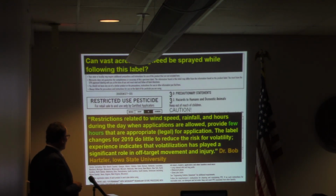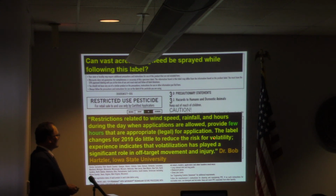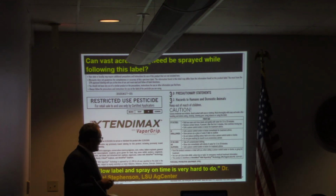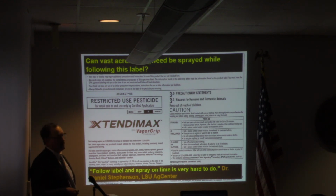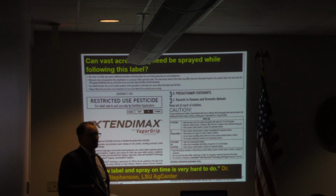Here's what Dr. Bob Hartzler had to say with Iowa State University. Restrictions related to wind speed, rainfall, and hours during the day when applications are allowed provide few hours that are appropriate for legal applications. The label changes from 2019 do little to reduce the risk of volatility, and experience indicates that volatilization has played a significant role in off-target movement and injury. What about a colleague close to home, Dr. Daniel Stevenson at the LSU Ag Center? He says, follow the label and spray on time is a very hard thing to do. We cannot get over vast acres without violating this label.